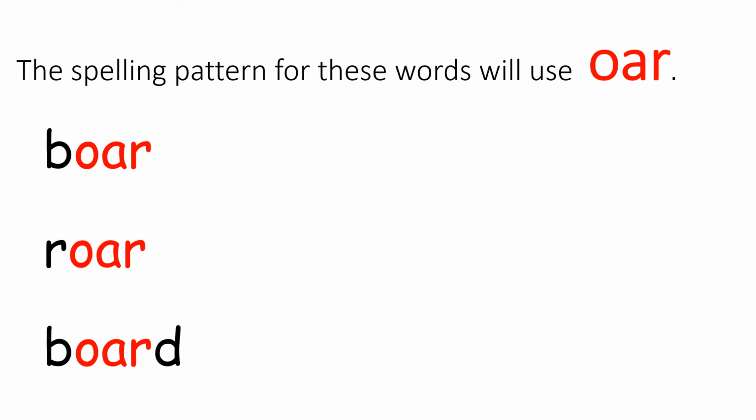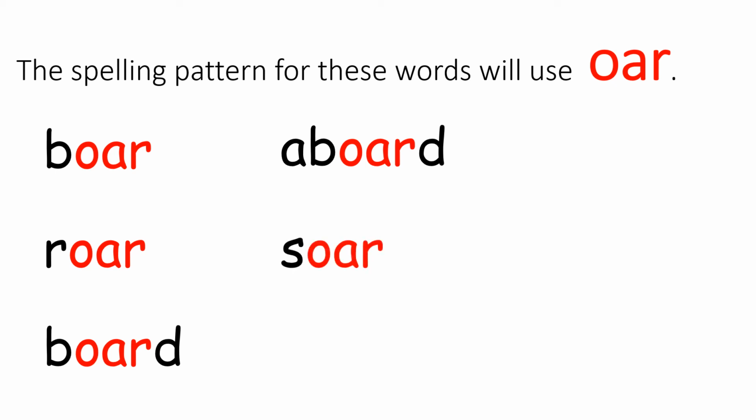And this? Board. I need another board so I can finish making the wall. How about this one? Oh, we just did a part of this word, but we've got a new letter up here. Aboard. When the conductor wants people on the train, he's going to say, all aboard. How about this one? Soar. That's what a bird does in the sky. When they're floating, they can soar. It's up in the air.